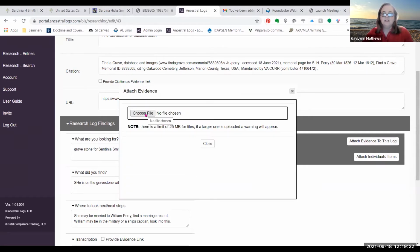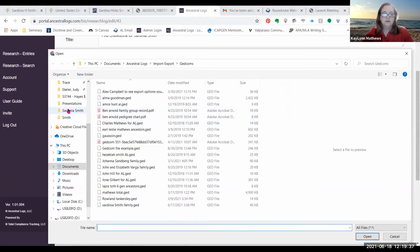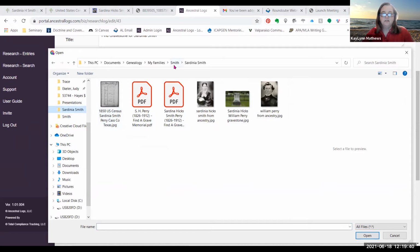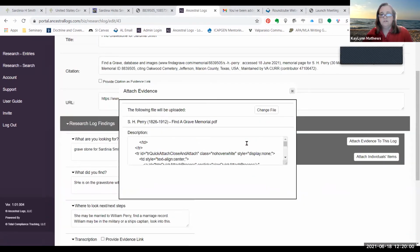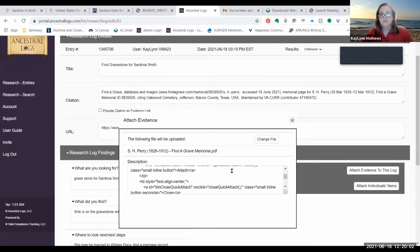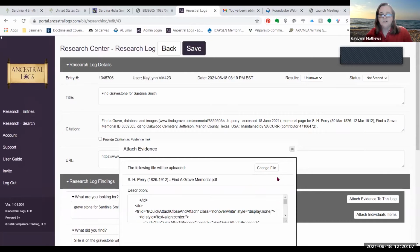Ahead of class, I downloaded the information, the images to my computer and filed them under, I have lots of different layers. Genealogy, then I have my families, the Smith family, and Sardinia Smith. So these all relate to Sardinia. So from Find a Grave, I found this memorial, and I click open. And that does not look right.